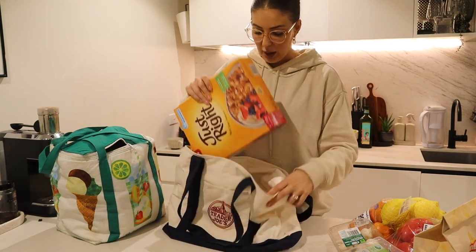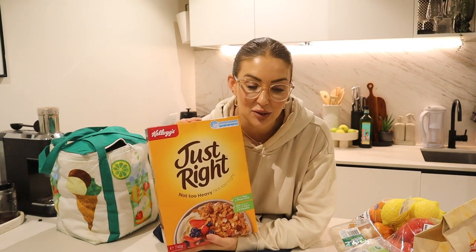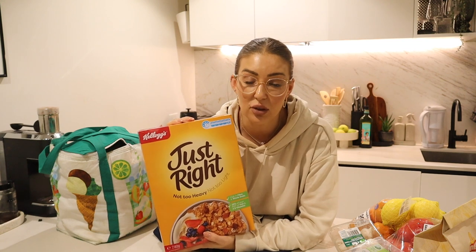And the last thing I bought was the good old Just Right cereal. I'm still addicted to this at the moment. It's just like the easy breakfast when I'm not feeling too hungry. Sometimes if I do a super hard cardio session at the gym, it just feels a bit much to wanna come home and have a big breakfast. Whereas if I've done weights, I will definitely have avo on toast and all of that stuff.